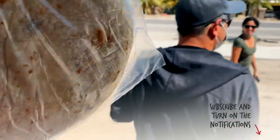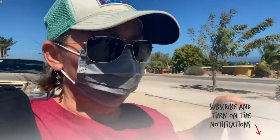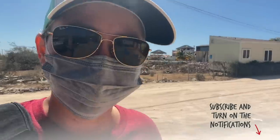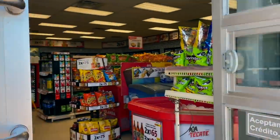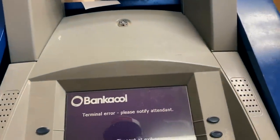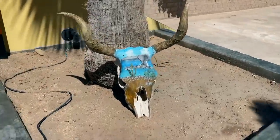Fresh tortillas, 24 pesos, which is what, the equivalent of like a dollar US? Dollars change. So now we're going to get some pesos. We were trying to find an ATM that had cash, since we pay in pesos for everything, including the RV park, our groceries, and the restaurants.